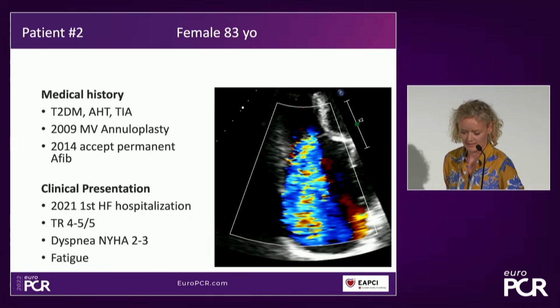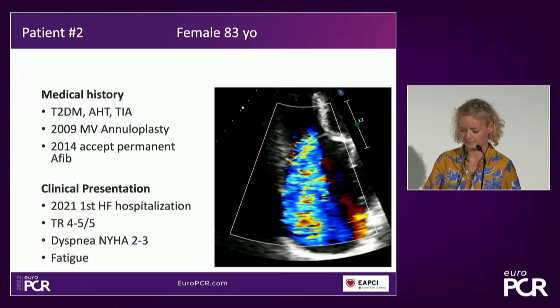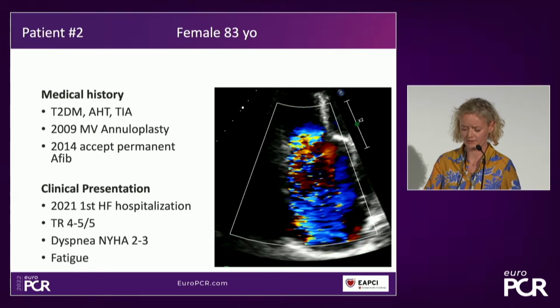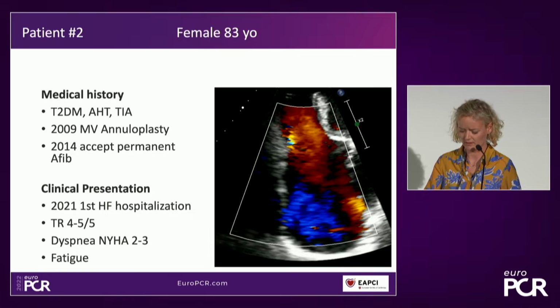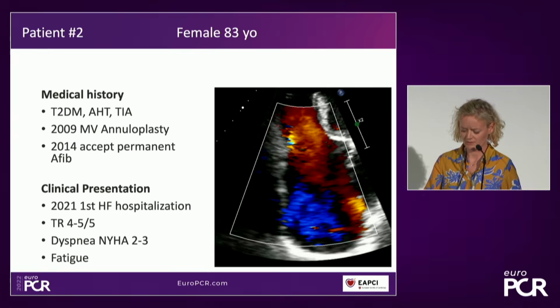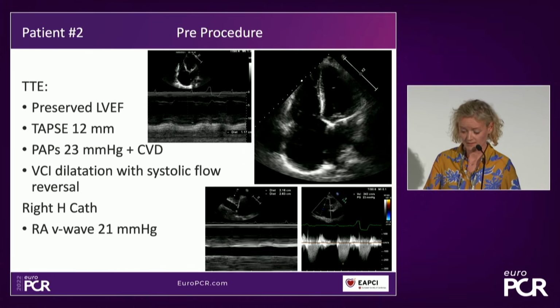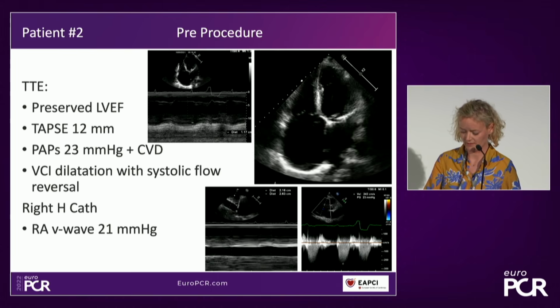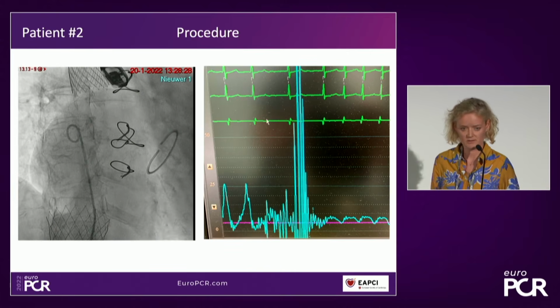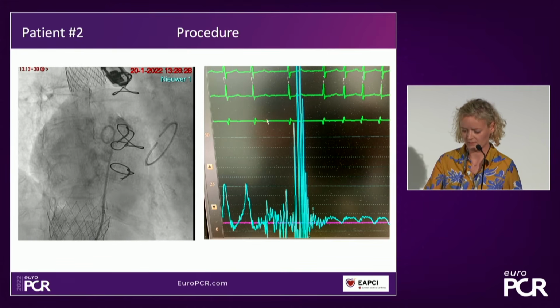Our second case is a lady 10 years post mitral valve annuloplasty, who had preserved left ventricular ejection fraction but massive TR, was symptomatic, and was rejected for edge-to-edge repair because of visualization difficulties with TOE. So she was accepted for CAVI. She had good echo and invasive parameters. This procedure as well went very fluently, and you can see here also a nice drop of the V wave at pullback.